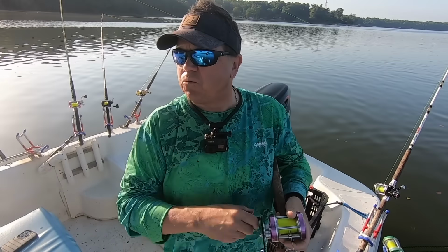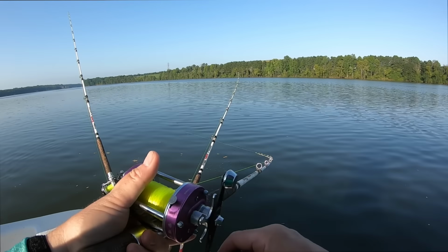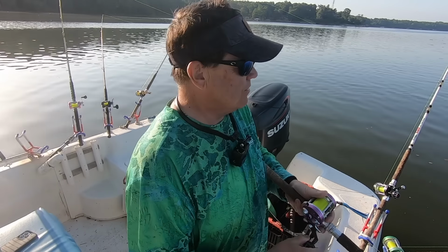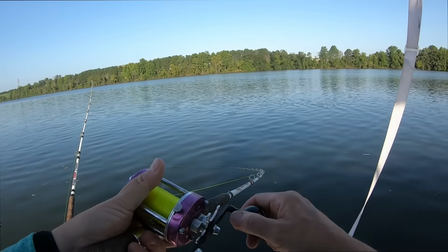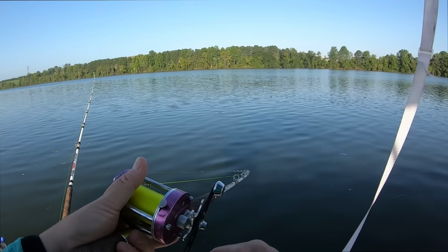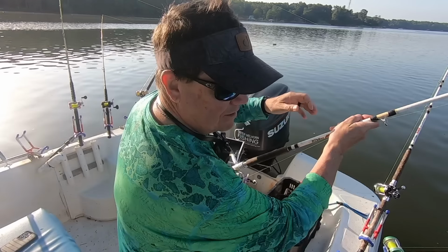A lot of debris in the water. The lake is up significantly, almost 2 feet, which is odd, especially considering it's not real muddy here. There's some debris, there's some mud up the river, but it's just a weird dynamic going on. Another small eater blue. Man, we have found the eater size blues. I don't know where these medium sized fish are.